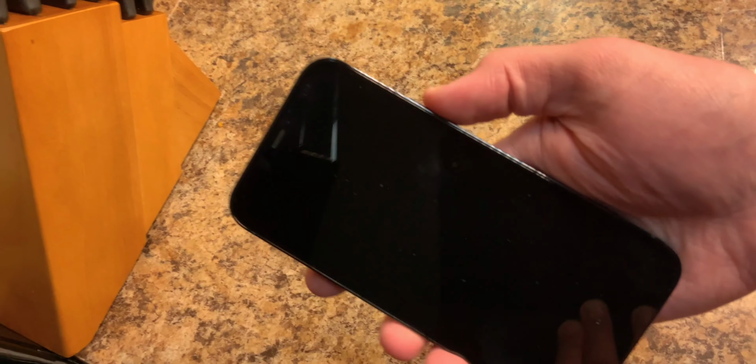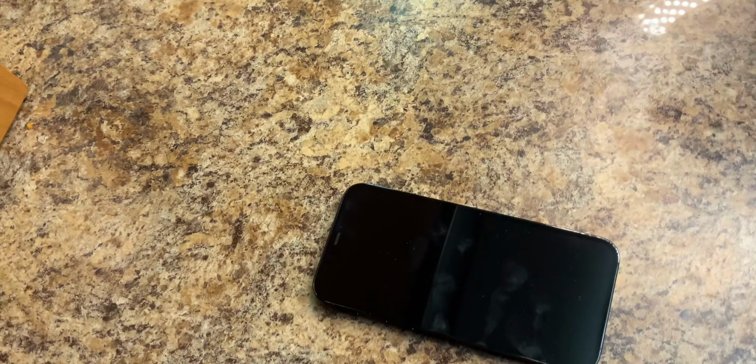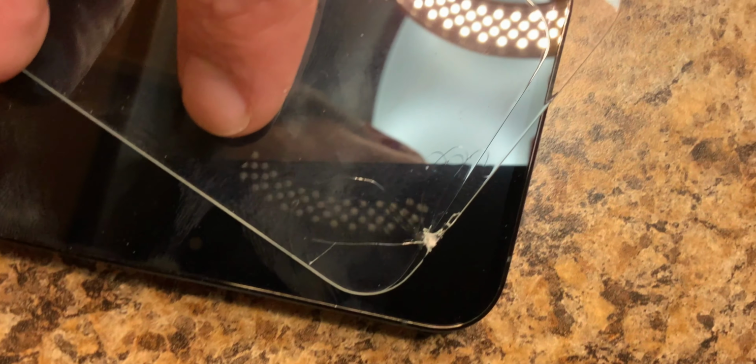See, I don't even know if I had dropped it without the screen protector, if it would have cracked. But you saw that on the edge right here. Like, it was literally right on the screen. And right where it's at, you can't see anything on the screen.